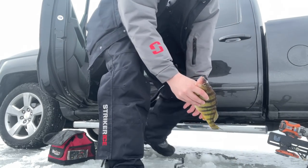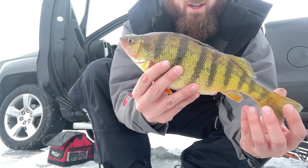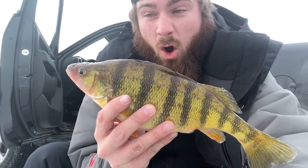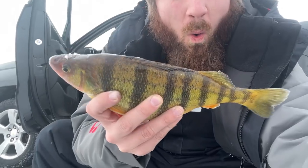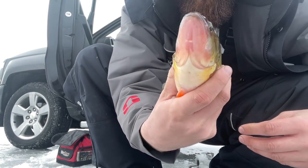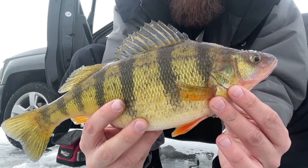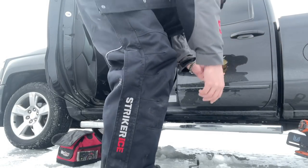This is literally the biggest perch I've ever caught in my entire life, you guys. Look at the size of this thing. Seriously, are you kidding me right now? This thing is like as big as my head. Look at, oh my gosh, that is a football. Holy smokes, you guys. Oh my goodness. I don't even know what to say. Holy cow.